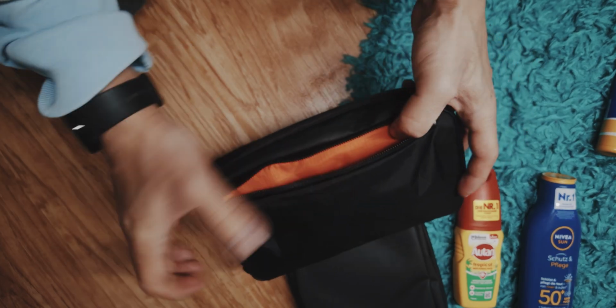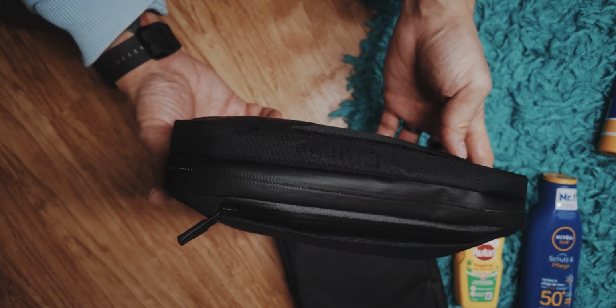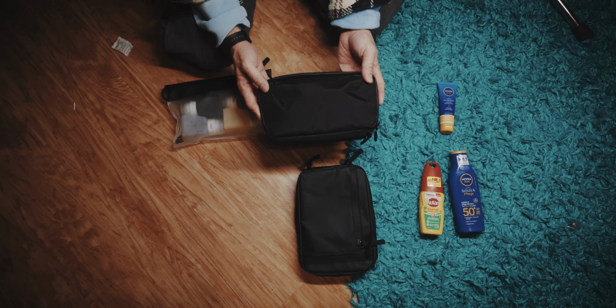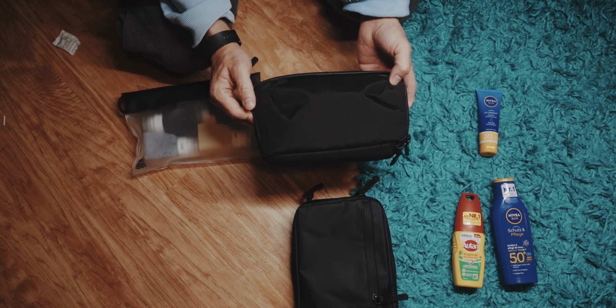And that's basically it. I really like this Dopp kit a lot, to be honest. I like the look of it. I like how it is built. Now, negatives. It's not necessarily a negative, but a matter of personal taste in how you want to use this.